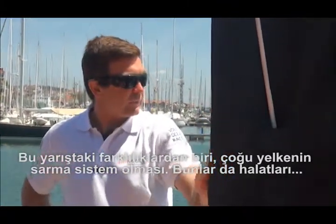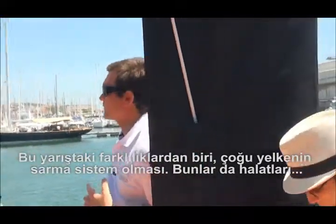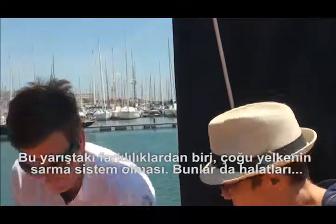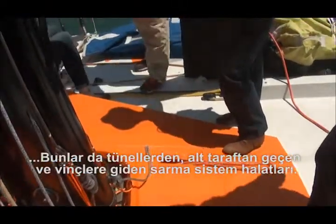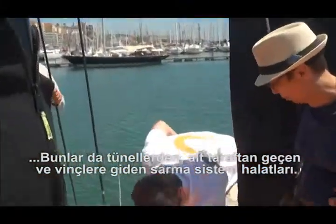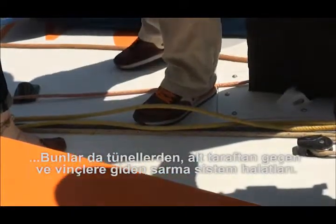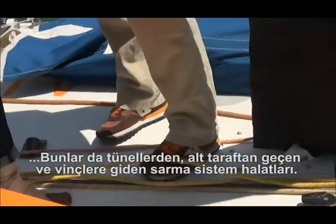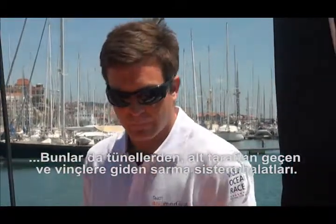Another thing that's a little bit different about this race than the last race is that more of the sails are furling. So these are the furling lines right here for the sails that go out on the prod, and then these are some of the furling sails that go down these tunnels for some of the jibs, and those again get furled in the pit on the pit winch with all the guys on the pedestals. So it's a pretty good setup.